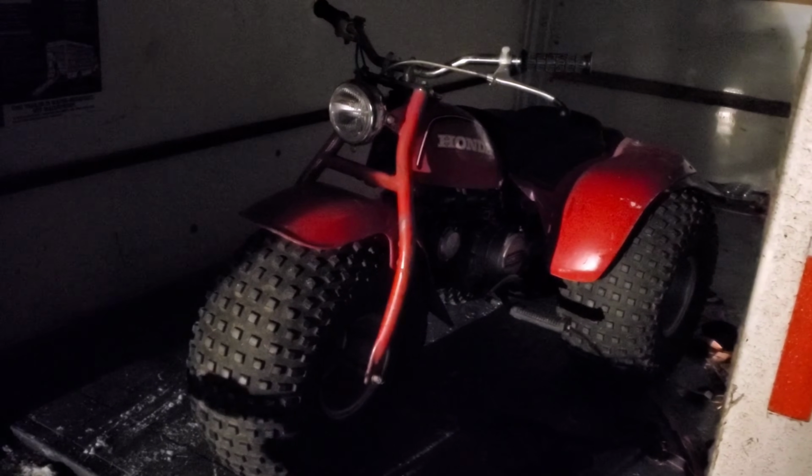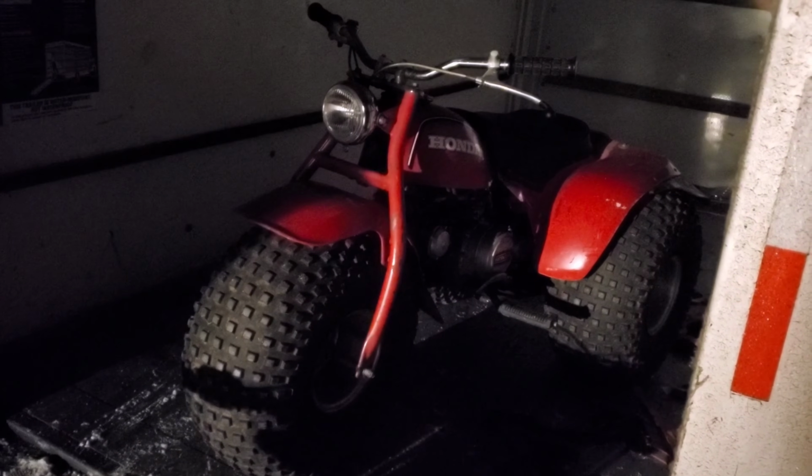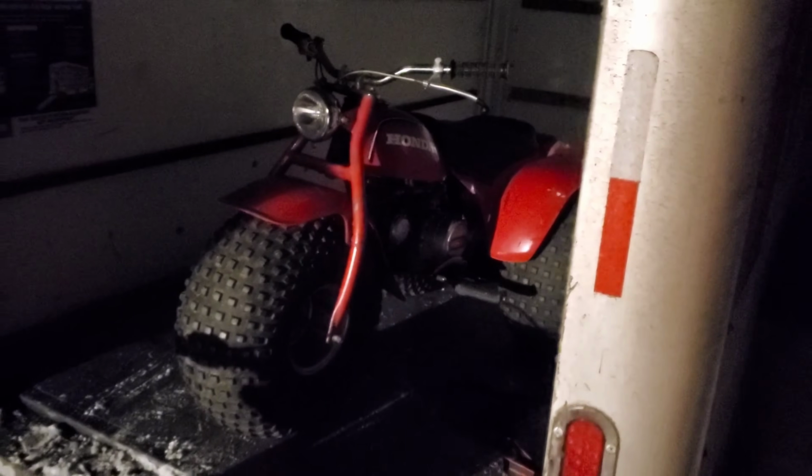All right, and then I wouldn't say the least important. This is an important one. This is the first 90 made without balloon tires. It is the rather rare 1975 ATC 90, which we'll do a nice video on this whole haul very soon. Let's get Mike unloaded so we can go home.